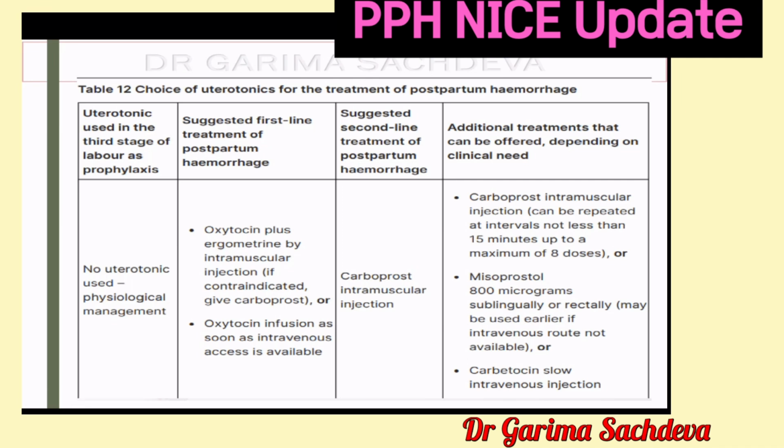Now coming over to management. Management is easy actually. If nothing was used, as in physiological management, then first line you can use either oxytocin ergometrin or oxytocin infusion. If the patient doesn't respond, you go step by step.